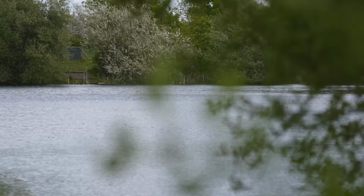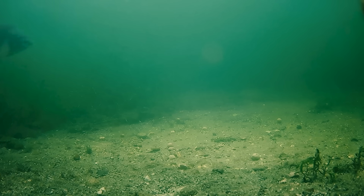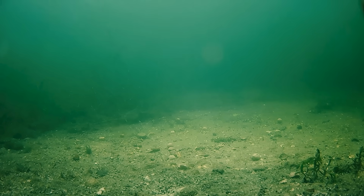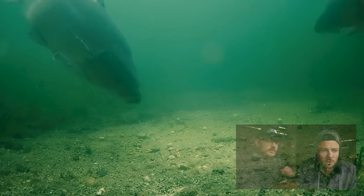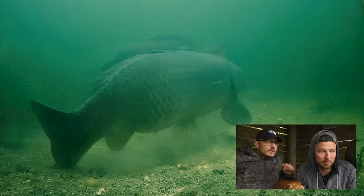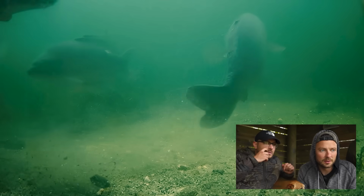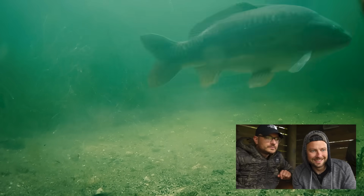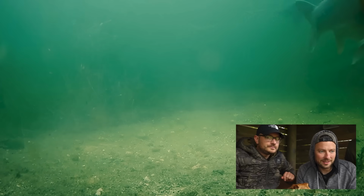He's just gone over. Is he coming back though? There we go, look, he's back. That's that common again. Oh, is that the smaller mirror? I don't know if that was common or mirror. Go on. That's the common we keep seeing, that I'm pretty sure I've caught before. Oh, here we go. A little scaly stocky one, that, wasn't it?